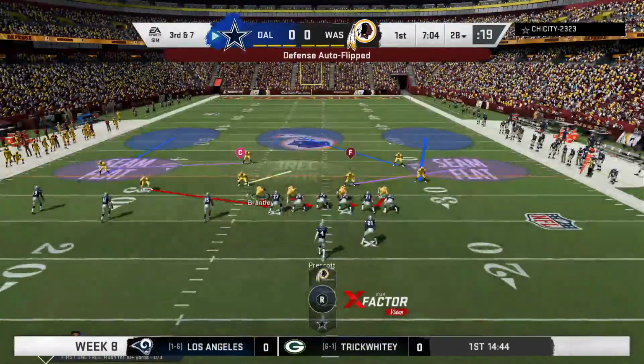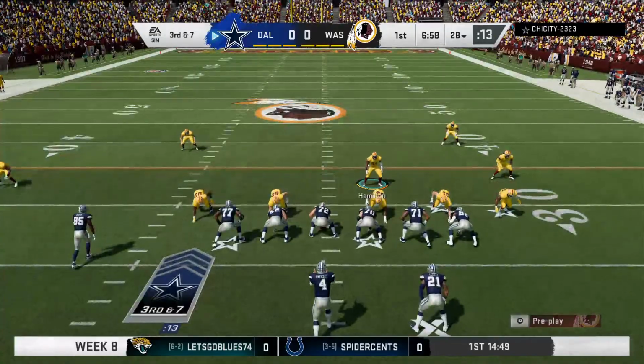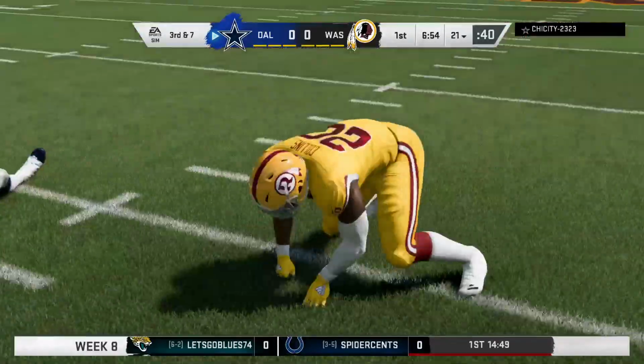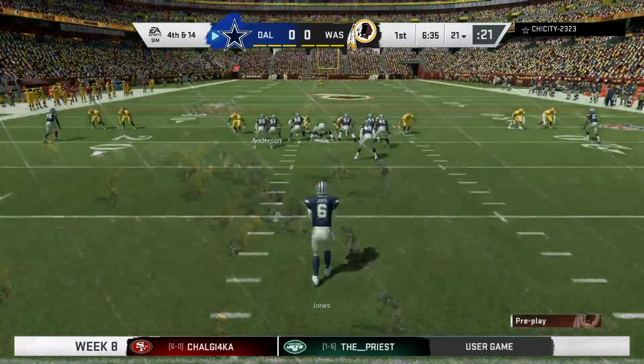A tough spot here on their opening drive. This is 3rd and 7. Prescott from the gun. Nowhere to escape, and he goes down. The safety blitz works perfectly that time for Landon Collins.